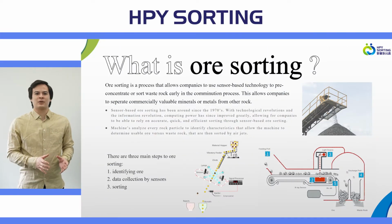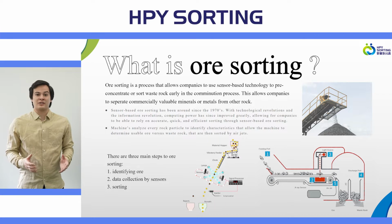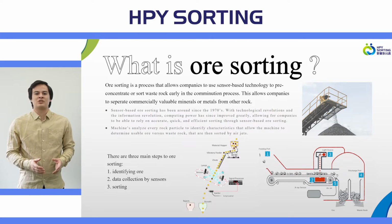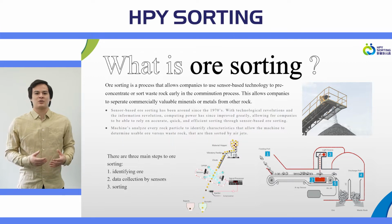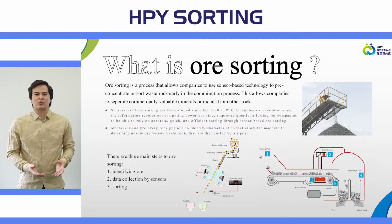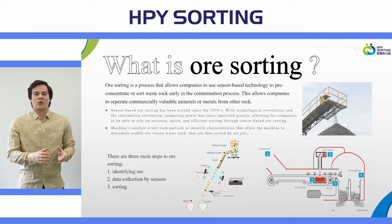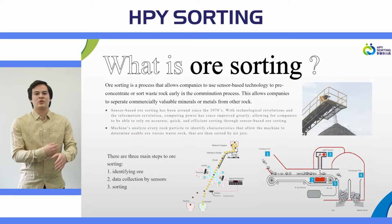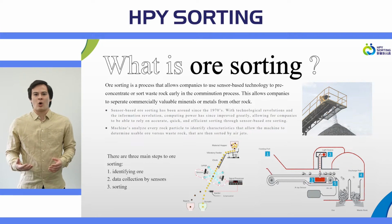Before we dive deeper, it's important to understand what is ore sorting. Ore sorting is a process that allows companies to use sensor-based technologies to pre-concentrate or sort ores containing commercially valuable minerals and waste rock. Our machines are typically placed during the crushing stages, allowing for future steps such as grinding, ball milling, and flotation to yield better results and save on resources such as water and energy.